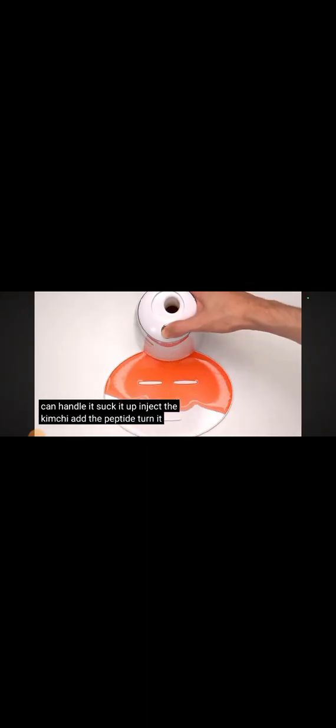This is Korean kimchi. Let's take a few scoops. Smash, smash. This one might be a little spicy. Hopefully Tori can handle it. Suck it up. Inject the kimchi. Add the peptide. Turn it on and dispense.